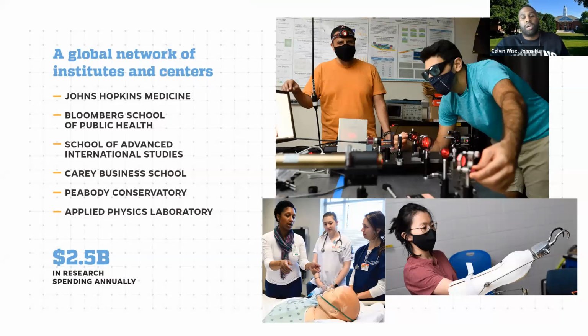And as I mentioned, Hopkins, we have about 5,300 undergraduate students, only about 2,300 grad students at the Homewood campus, where you'll spend your time for 4 years, but you're connected to this larger Hopkins network, which includes the School of Medicine, the Bloomberg School of Public Health. We have a School of Advanced International Studies down in DC, the Carey School of Business.